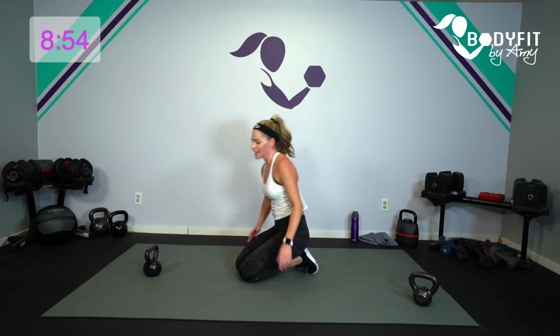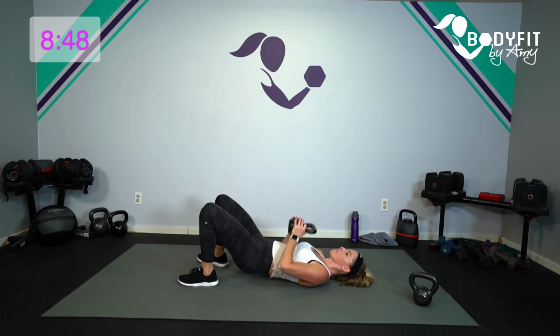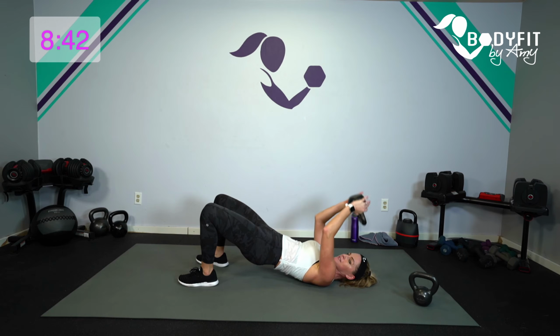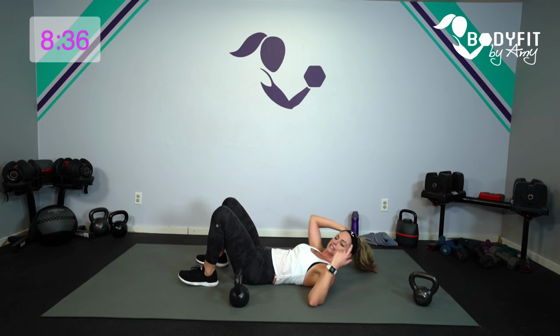Then we are gonna combine our upper and our lower. So on your back, everybody can do this. Bridge and press, triceps at the top. Bridge and press, triceps at the top. If you don't feel like you have a good grip, just do one or the other, or just do that press, leave the triceps out.